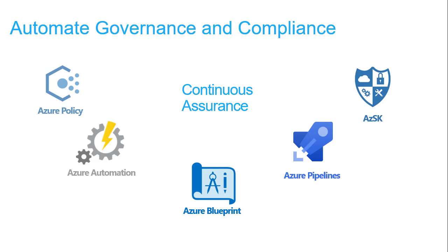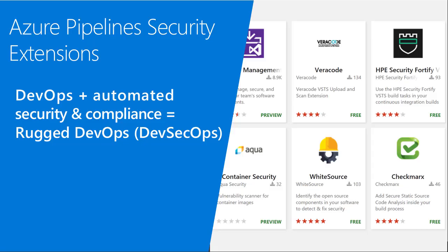The main goal here is to automate governance and compliance to make sure that we have continuous assurance by preventing in the first place, then continuously checking and continuously fixing in an automated manner. There are many Azure pipeline security extensions needed to cover different types of security tasks, for example, outdated and deprecated open source libraries, open source library vulnerabilities, our source code vulnerabilities, and running passive penetration tests and active penetration tests, and so on.